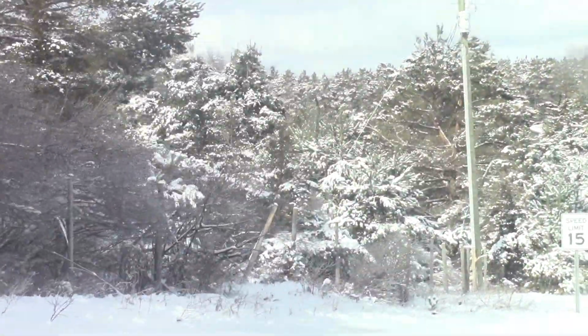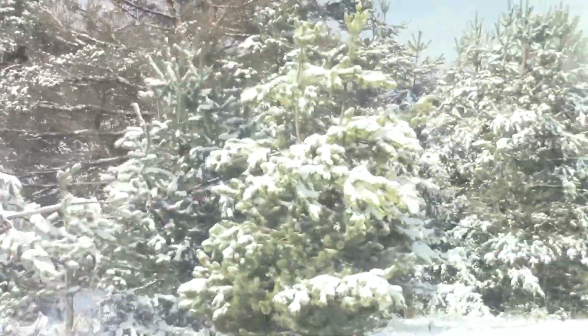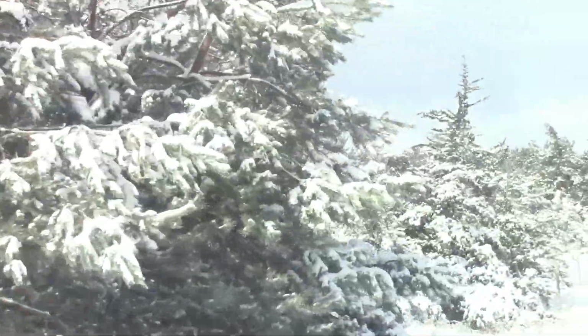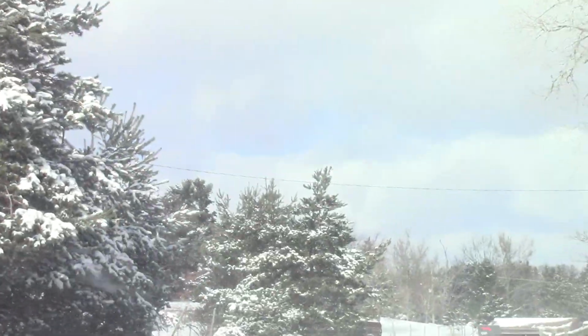So I just thought I'd bring the camera along. It's really pretty. As much as I dislike snow, it's still very pretty. So we'll film some of the trees and such.